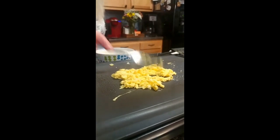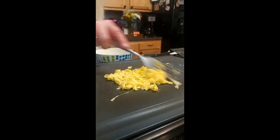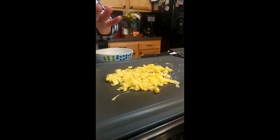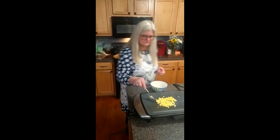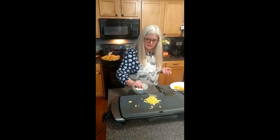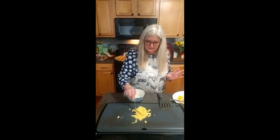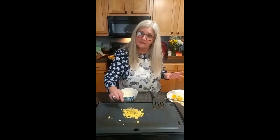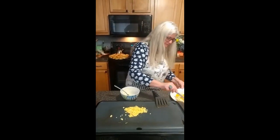And then if you want them scrambled well, or dry, as a lot of people would say, then you just scramble them like that. You let them set a few minutes on the heat, and then you would turn them. So they don't really have any moisture. They're kind of like eating a cardboard box. But a lot of people like them like that. So there's that.